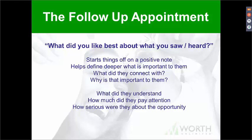Maybe bring up some things to them. Well, did you know the program did this? If you're not getting a lot of response, like, yeah, I didn't really see anything that really jumped out, well, did you notice this feature? Did you notice this feature? This is not only going to remind them if they watched the videos, but it's going to let you know if they didn't. They'll go, oh, well, I didn't know it did that.